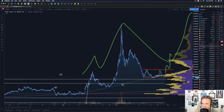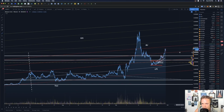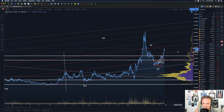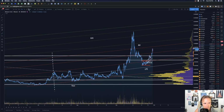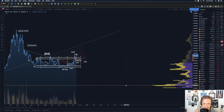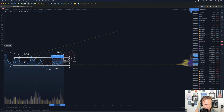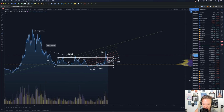So back to my Binance story. I believe what we're witnessing now is the change of character to the positive side for Binance to move through another SOS and an LPS test. I've taken months to build this position. Oh, wait, it's almost months. It's almost 2 months, right? Yeah. Approximately 80 days to build a position here. One token, one position, one idea. That's it. I was playing in more to begin with, but now I like this.